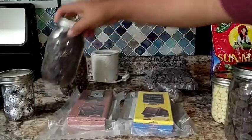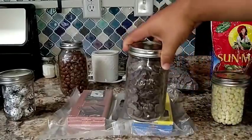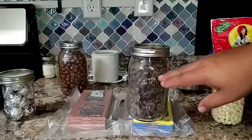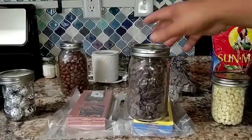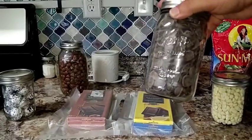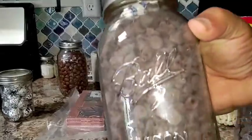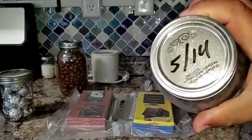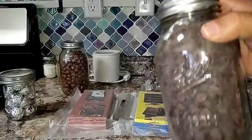Let me show you dark chocolate chips. Now these are dark chocolate chips. Those right here, these are not dark chocolate chips. They're like on the darker side. I think they were like 40% cacao or something like that. And these are like the really good chocolates too. But these are like the real dark chocolate chips, if you want to see. And look at that. I got an oxygen absorber in this one. I put this one away in May of 14. Absolutely nothing wrong with it.